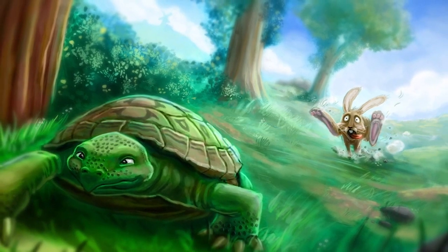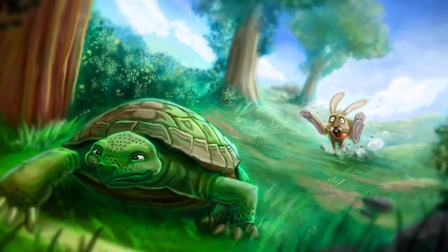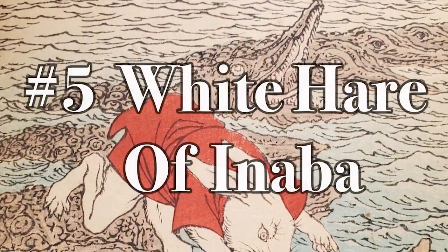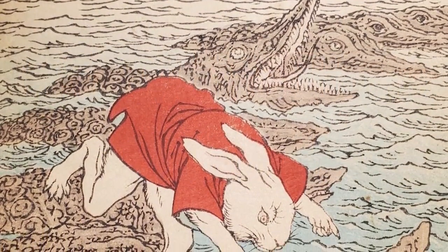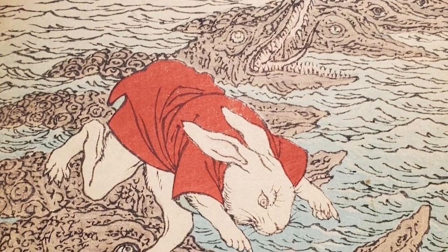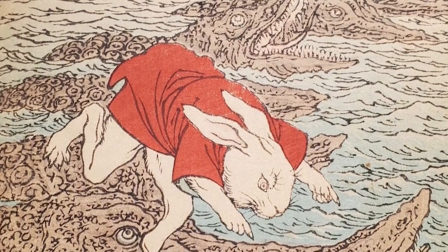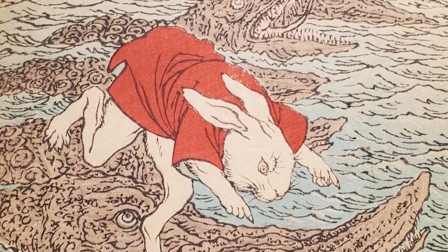Like most of Aesop's fables, the story of the tortoise and the hare is a lesson, teaching people not to be overconfident. Number 5. The White Hare of Inaba. The White Hare of Inaba is involved in a famous story from Japanese mythology. The story begins with the hare trying to reach the mainland from his island. He isn't able to swim the entire way, so he decides to trick some crocodiles into helping him.